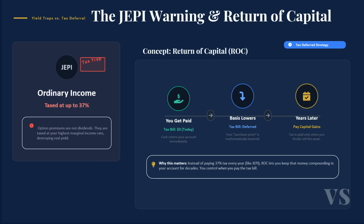So years later, down the road, when you sell the product, you're going to be paying capital gains tax. Most of the time you're going to hold it long enough to be classified as long-term capital gains, which is going to be that 0, that 15, or that 20% category. And that's when you're going to pay for it. So this is how it works, and that's why ROC is a big tax advantage: it continuously reduces your purchase price.